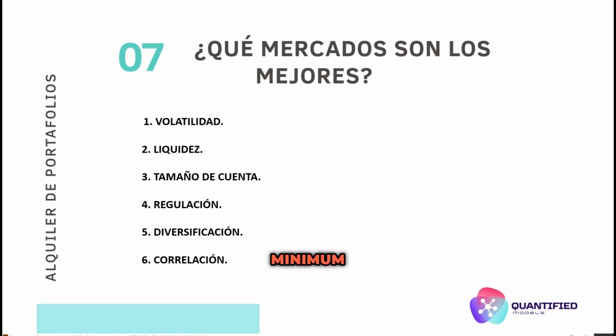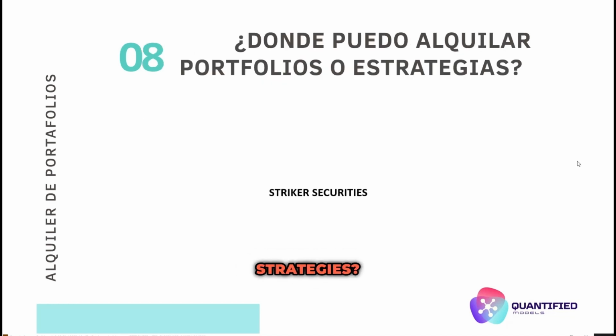What is the minimum account size required to operate in that market? Regulation. Are the markets regulated by laws that precisely define operations, security, and pricing mechanisms aiming to curb fraudulent behavior? Diversification. Does the market offer a variety of different opportunities or instruments? And correlation. Do all individual instruments in the market move in the same way simultaneously, potentially increasing risk, especially during times of market stress? Where can I rent portfolios or strategies?